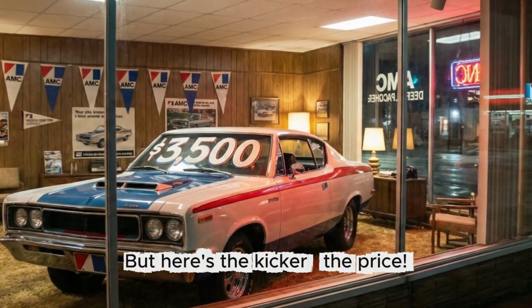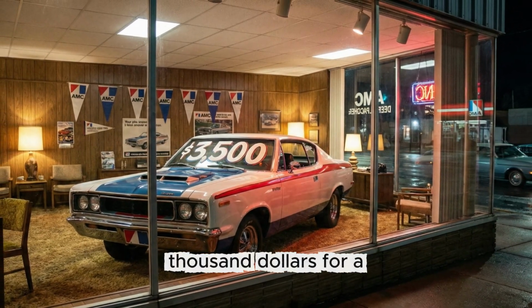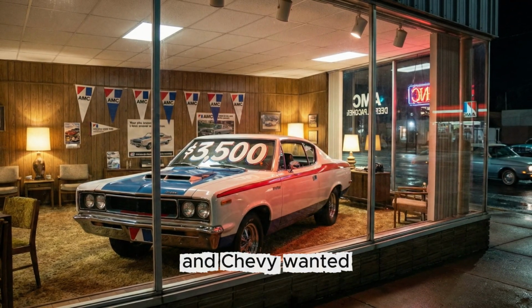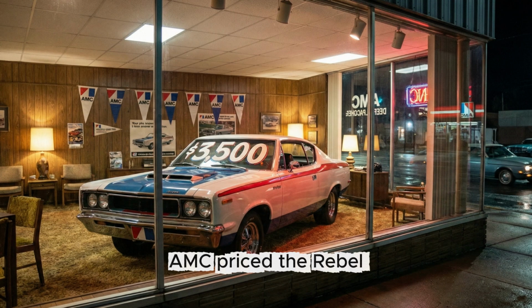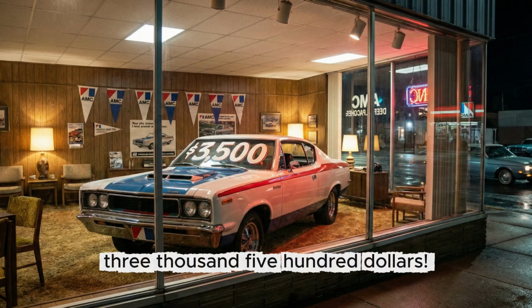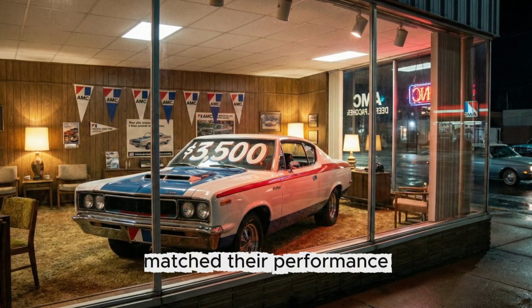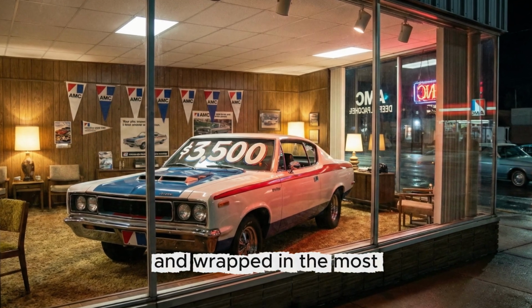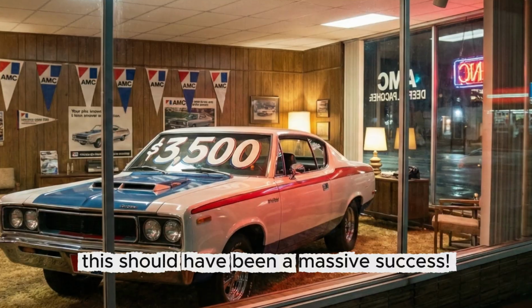But here's the kicker, the price. While Ford was charging around $4,000 for a Boss 302, and Chevy wanted similar money for a Z28, AMC priced the Rebel Machine at approximately $3,500. That's right, cheaper than the competition, matched their performance, and wrapped in the most memorable paint job of the decade. On paper, this should have been a massive success.